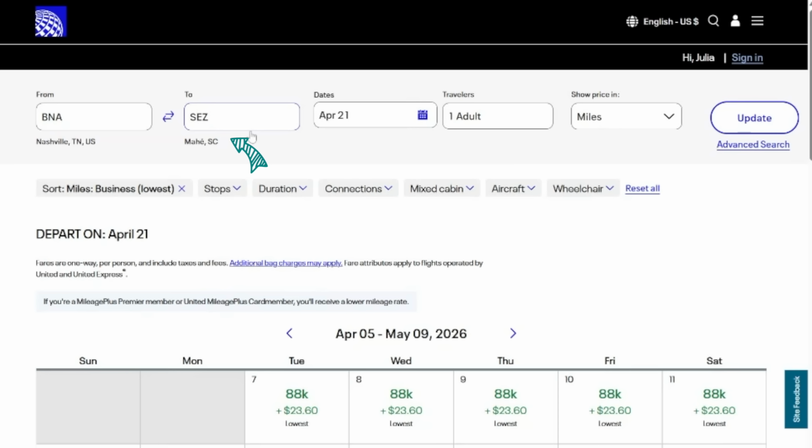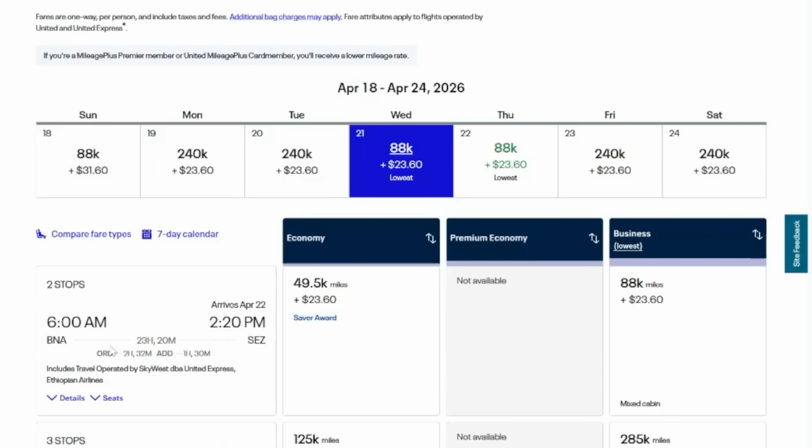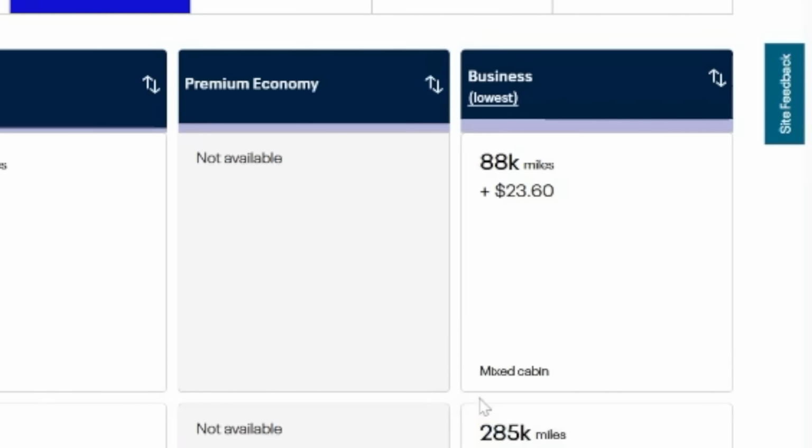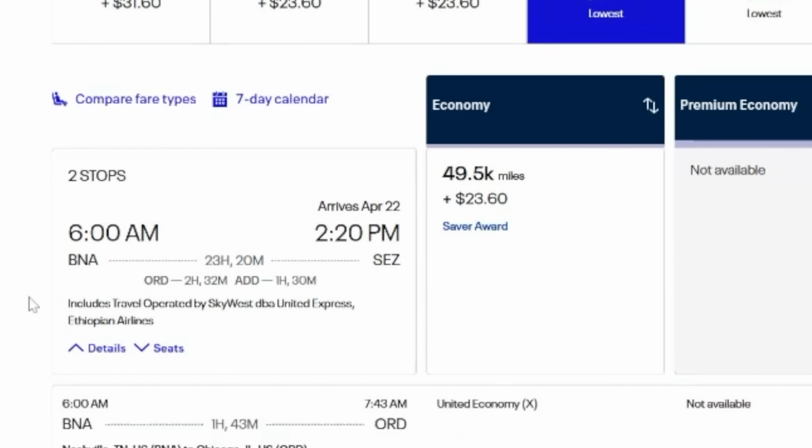We're going to leave the arrival airport as SEZ. Let's just keep the same date, one person, and then click update. And here we do see that it is still 88,000 miles. Not every day is 88,000, but there is still a good amount of saver space. We do have to watch out because it says mixed cabin right here. So let's click on details and see what we've got.